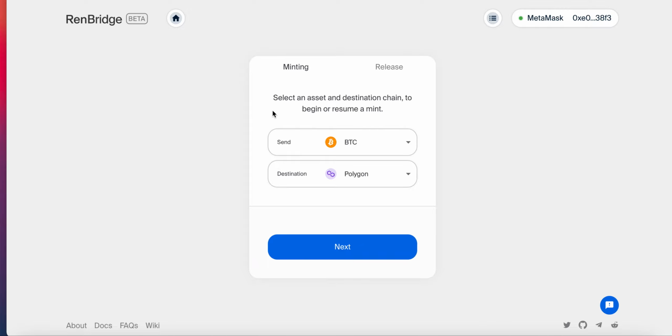Now all you need to do is select an asset. So I have everything good. Send BTC, destination Polygon. It's going to take about an hour or so, since a Bitcoin block is 10 minutes and it needs 6 confirmations. And basically do next.